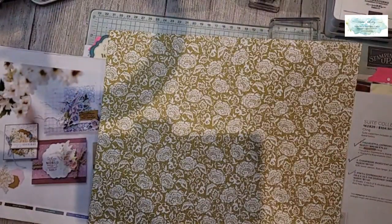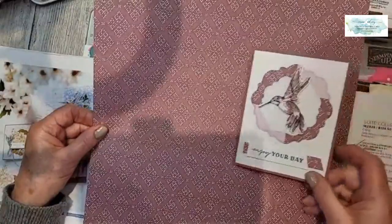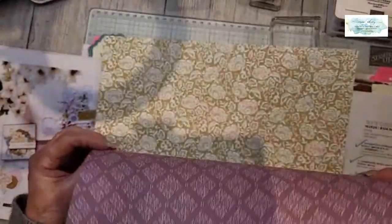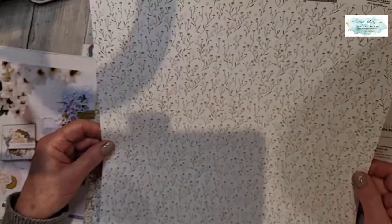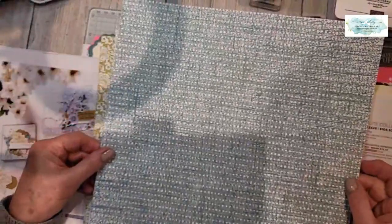And then we've got this sheet, which I used in that other card. This card here is this paper here. And then the back of it is this. So these papers are really great for using the front and the back of the papers in a design. Then we have this, a fun paper, and the wild wheat almost looks like gold. It's really, really kind of a cool color. And then we've got, this is the Lost Lagoon in the back.